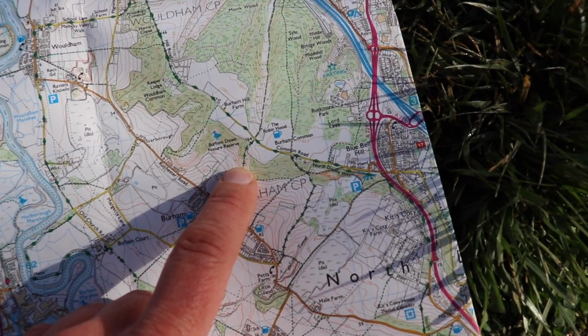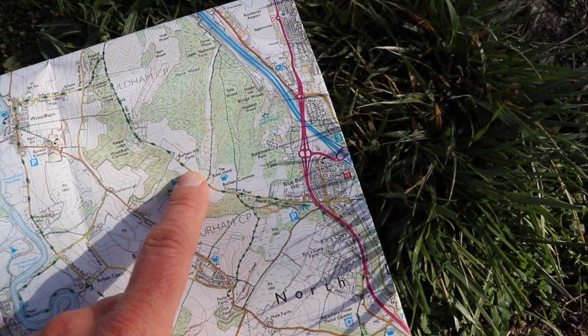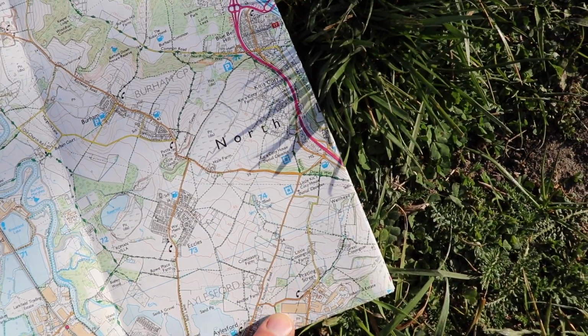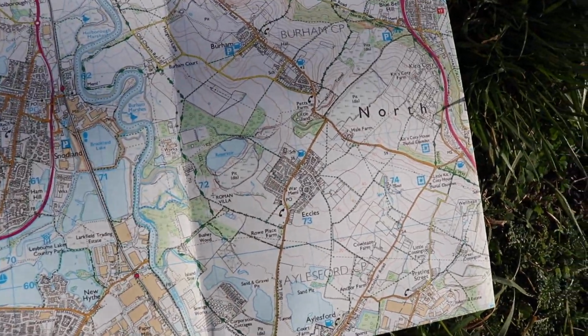So you can see the contour lines there are really close together. This is onto the Downs here and onto the North Downs Way, across the Bluebell Hill, down to Kits Coty, down this way, and then back down into Aylesford somehow. So that's the route. Let's go.